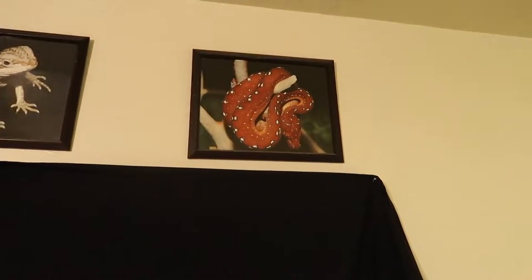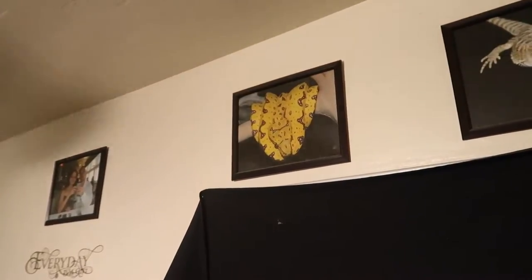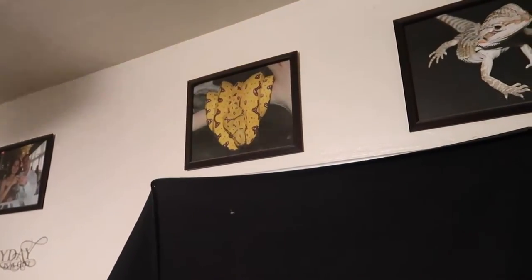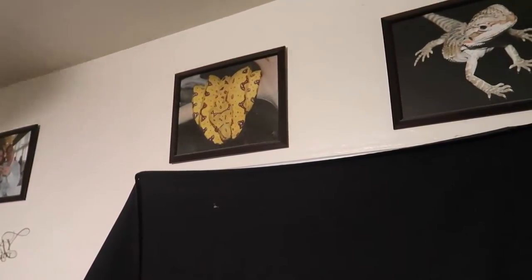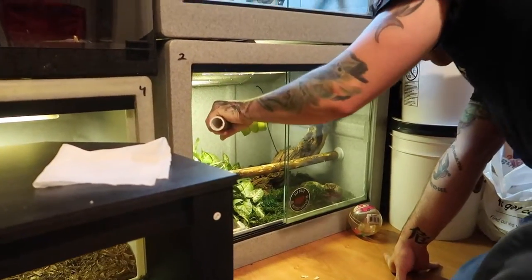Green tree pythons, as they get older, will change colors from either a red or a yellow, and they'll eventually change into this green color, and they could have greens, whites, blacks, blues, yellows, all kinds of different colors. But now let's go ahead and get Logo out. I'm gonna cheat a little bit. I'm gonna take the whole post out this time, just because he already wanted to bite me.